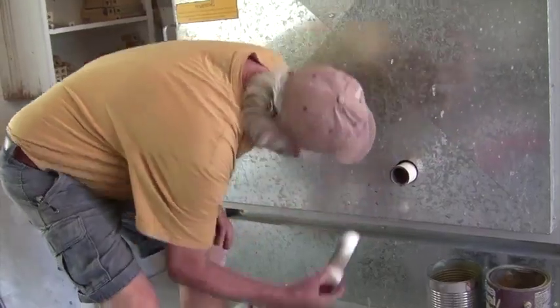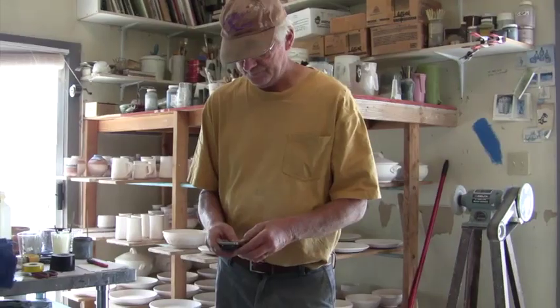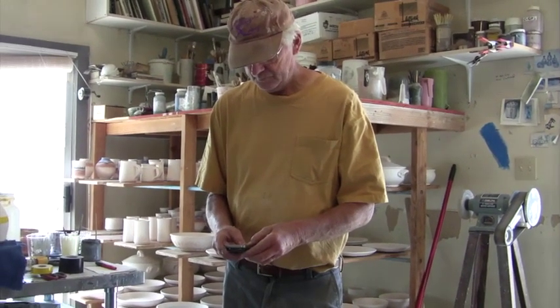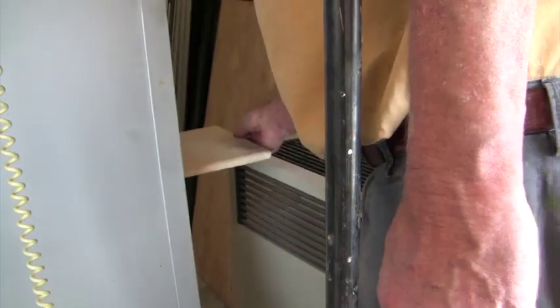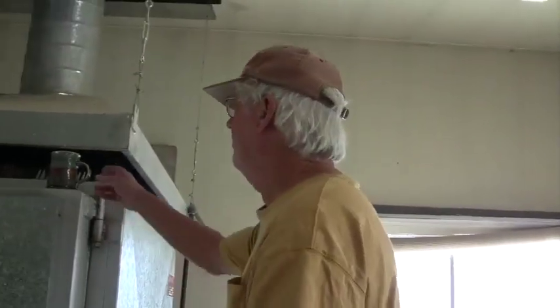The reduction cycle starts now. Every 70 minutes, we're going to adjust the damper. We're going to pull it out for 7 minutes, and push it back in, and reduce for another 70 minutes, and then pull it out for 7 minutes. And where did this ancient formula come from? It's trial and error. That's why I have a small kiln. You can trial and error more frequently than with a large kiln.